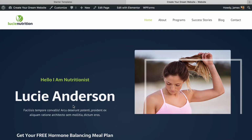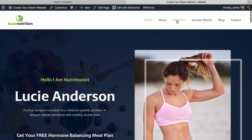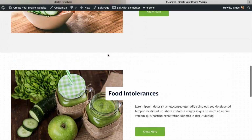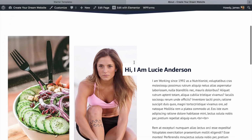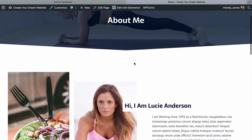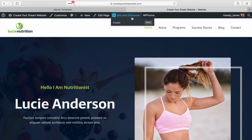Okay, awesome. So as you can see, the demo has been imported into our website. And now this is how it looks. And you can also see the other pages as well, which also have the demo content. So once you've got the starter site installed, you can now go to the final step, which is customizing the content. So to edit any bit of the site, you just have to go to that page and click Edit with Elementor. So let's say that you want to edit the home page. You just simply click Home and then click Edit with Elementor.